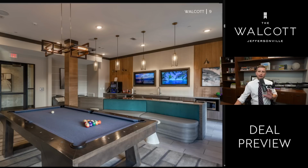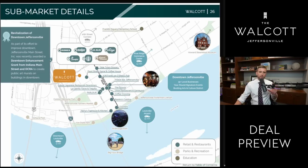And now I'm jumping ahead a little bit, but I have to show just the location of the Walcott relative to where all of the shopping and retail and entertainment is in Jeffersonville. Right here on Spring Street, which again is just about a block and a half away from the Walcott. You have this Big Four Bridge that crosses the Ohio River down into Jeffersonville. It terminates right here in Colson Memorial Park, which is where the Jeffersonville Farmers Market is held. It's where the largest Beatles festival in the world is held once a year.